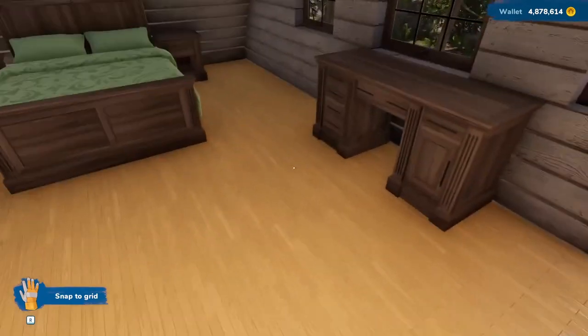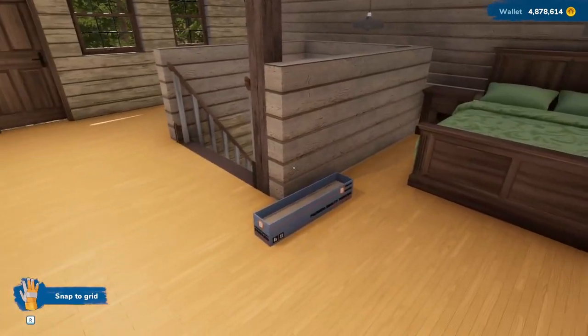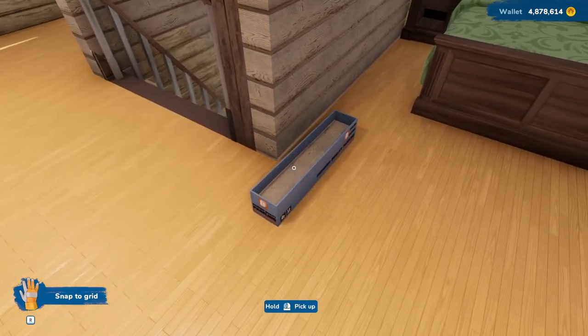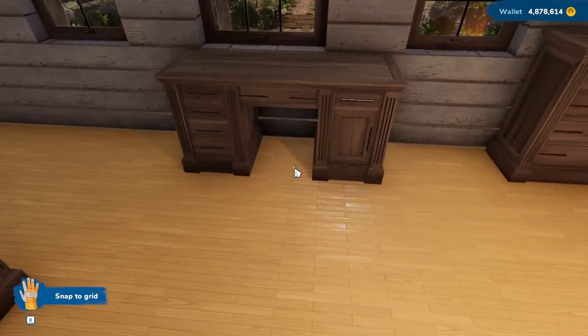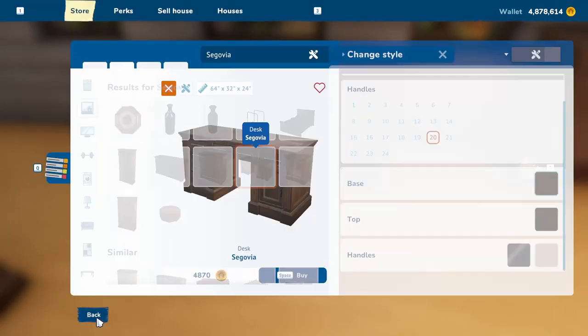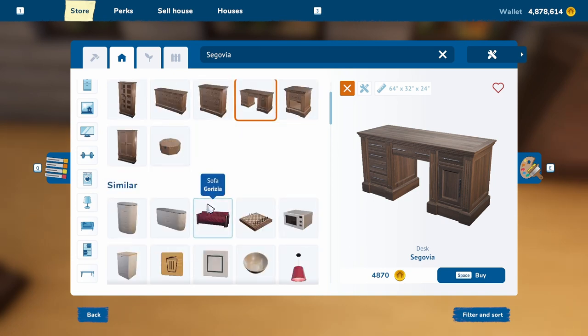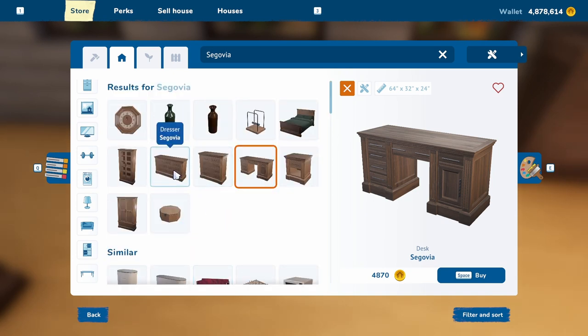And we have a desk, because in my mind, in my imagination, this is a house that belongs to an artist, and we need, let's see, we've got Segovia. But there doesn't seem to be a chair to go with. It's funny, there's a desk. There's a box. But there's no desk chair to go with it. So we'll have to pick one.